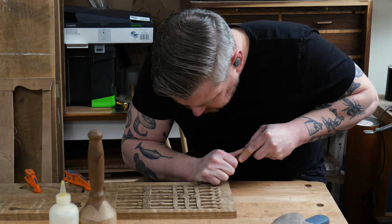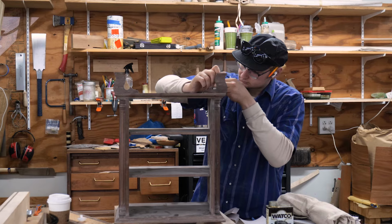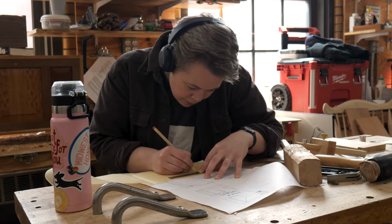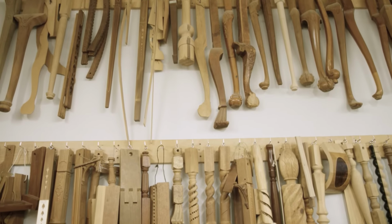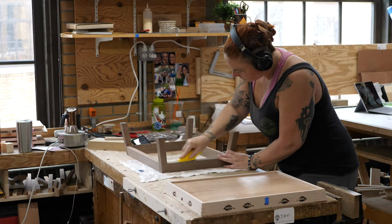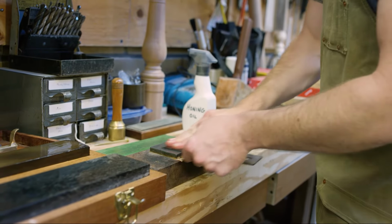The cabinet and furniture making program is really designed to teach students problem solving, time management, and planning, traditional hand skills. The program really focuses in our first semester on drafting, creating stock lists, estimating time, and also general things like keeping your bench area clean, keeping your tools sharp.